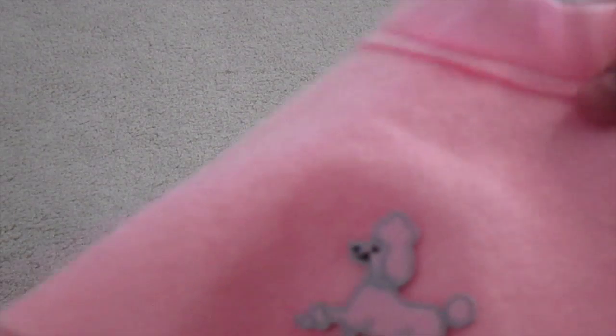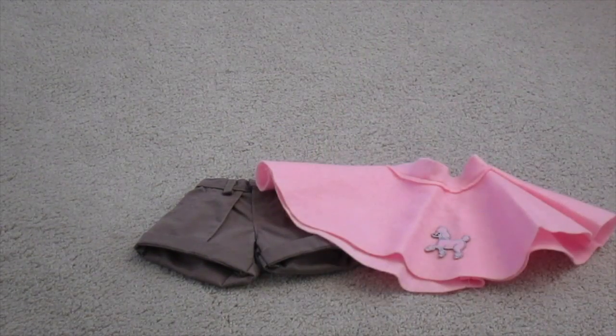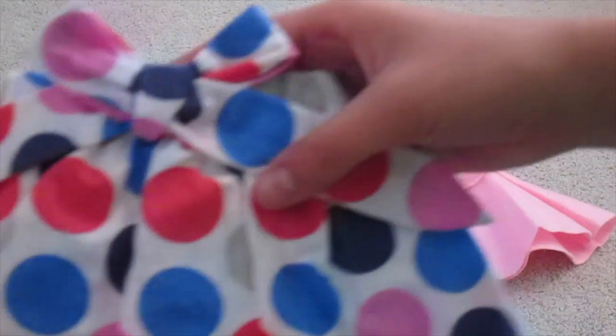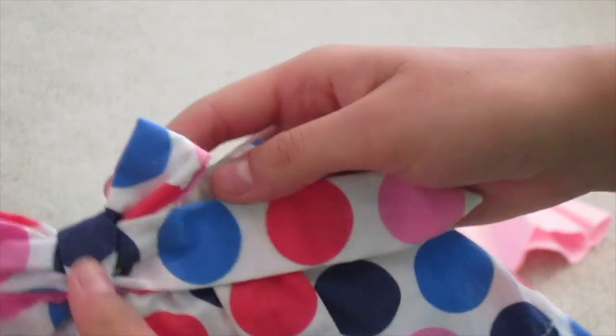I believe I showed you this in my previous video, but it is of a cute pink poodle on a cute pink skirt. And the girls look very, very cute in this outfit. Here we have another skirt. It has polka dots, and it actually is Our Generation. It has this cute little bow on top.